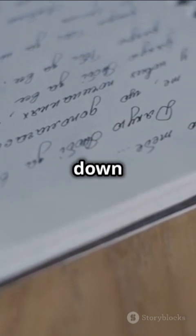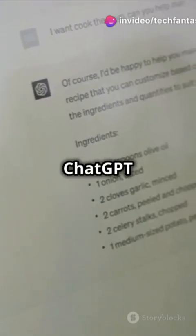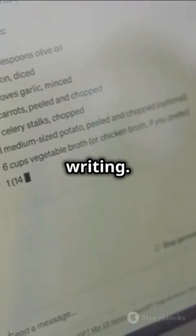ChatGPT can help you break down your story into chapters, create character profiles, and even suggest plot twists. You can ask ChatGPT, "Help me outline a 10-chapter thriller novel," and you'll get a solid framework that can guide your writing. Now that you have an outline, let's move on to the writing process.